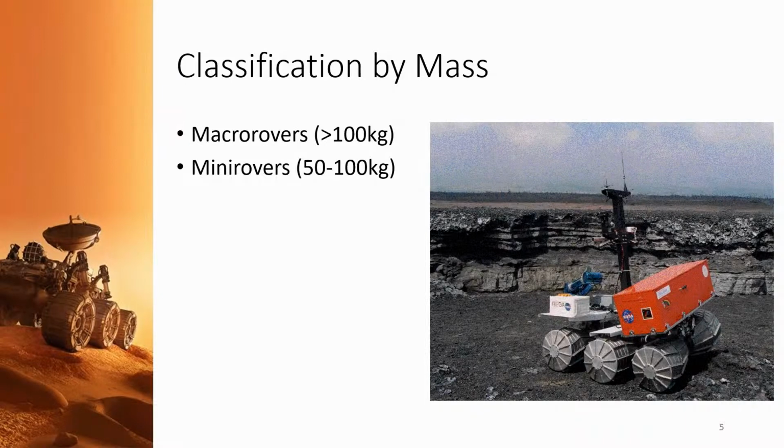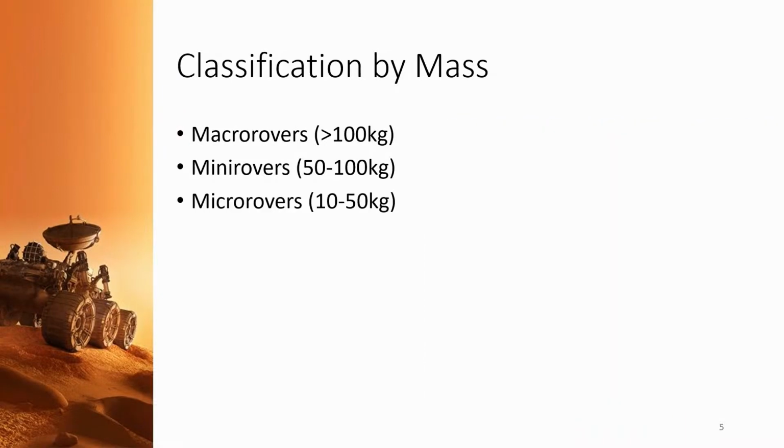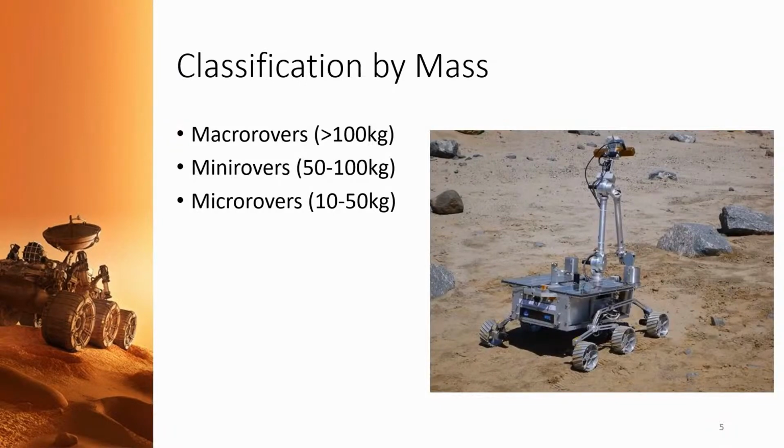And these mini rovers basically do the same job as macro rovers, but scaled down. But there are also other concepts like micro rovers with a mass of 10 to 50 kilograms, and an example for that would be the Canadian micro rover Kepwick with a mass of 30 kilograms. And this class is best for exploring because it has a really good balance of cost and range and also scientific payload. So typically the range for a rover like this would be around 1 kilometer.